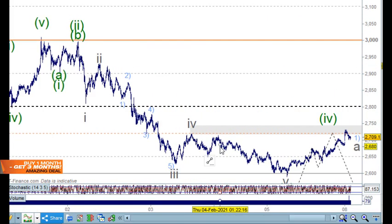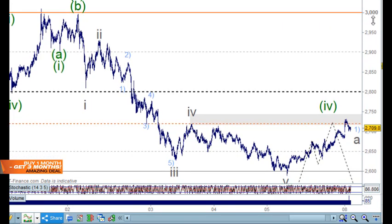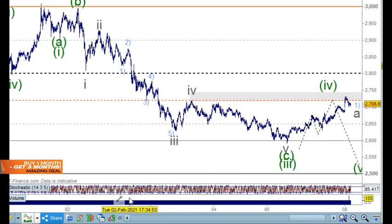So I just want to explain what I've done here. We went over this last week, we'll do it again. From this point here, we can count this down as 1 and 2, and then 1 and 2 and 3 and 4 and 5. Won't go into all of that because I've been there, but 3 here and 4 here, and then down for wave 5. So we're looking for a move back up here.